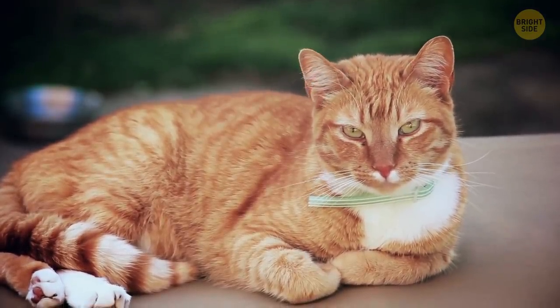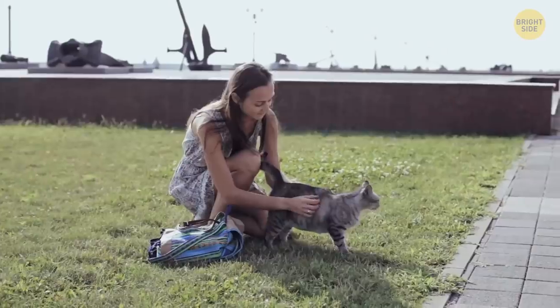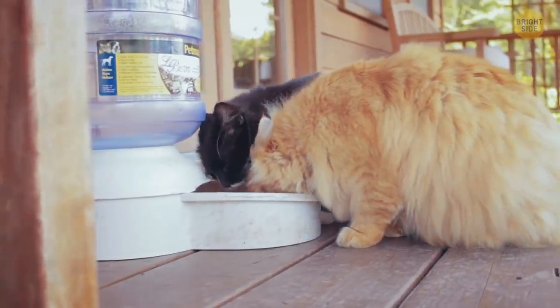It's all about evolution. Cats came to people because they were attracted by mice that ate grains. They lived close to people, but were never tame. And yet, we keep feeding them.